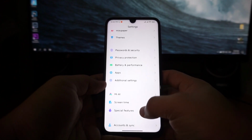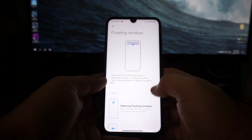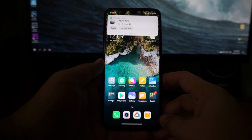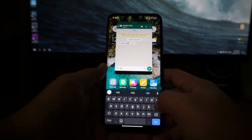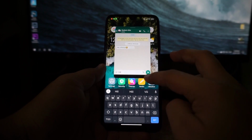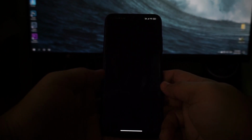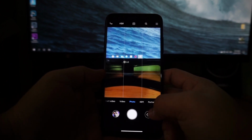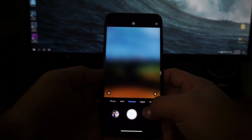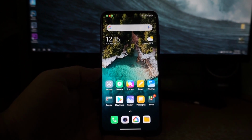Going into the special features page, there's nothing much new here other than the floating window mode. Now you can swipe down on a notification to open that app in a picture-in-picture window. You can move it, resize it, and if you want to close it, you can swipe up from the bottom bar. The camera app has also been redesigned a bit, making it match the other UI elements. Well, sadly, it's not present on my device, at least for this moment.